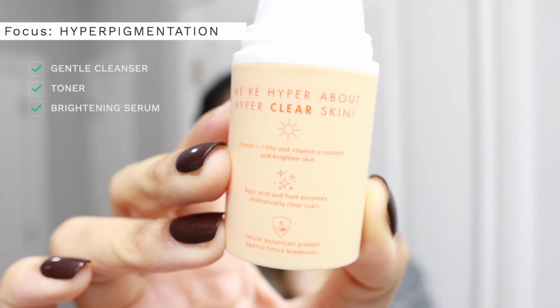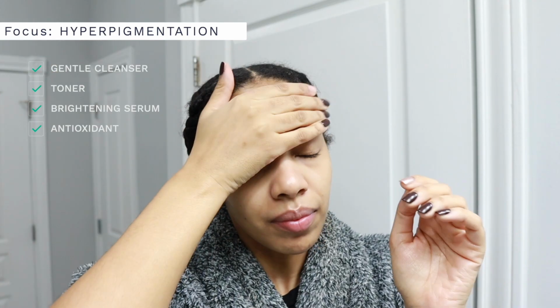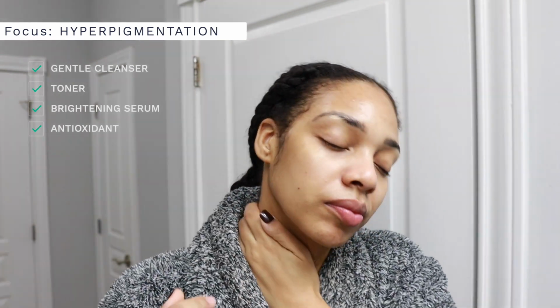And it also has kojic acid, which is really going to help with our acne scars. I personally like to top it off with the pycnogenol from The Ordinary because the pycnogenol really just boosts the effectiveness of the vitamin C in the Hyperclear serum.